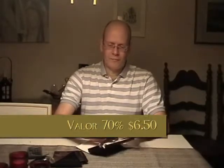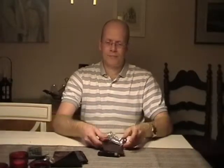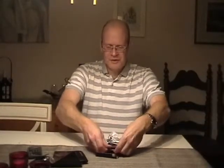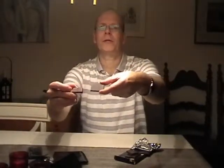Opening up the Valor. 70% cocoa, 4% more. A lot darker, a lot more reddish black than the other was, which was more grayish reddish. Nice pattern on the mold. Yeah, quite different in color. I don't know if you can see that, my fingers are in the way. Anyway, let's smell it.